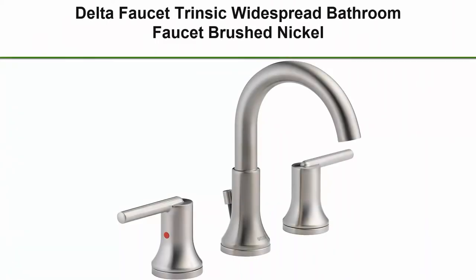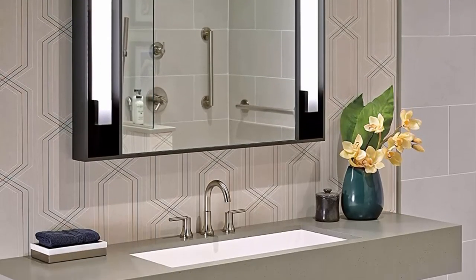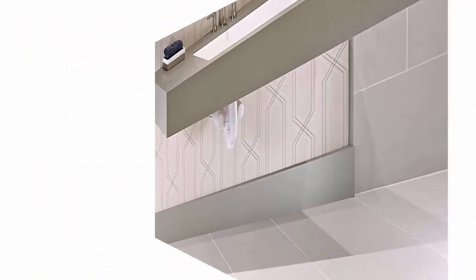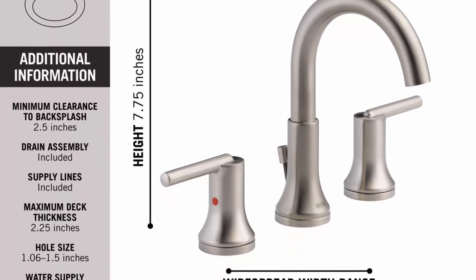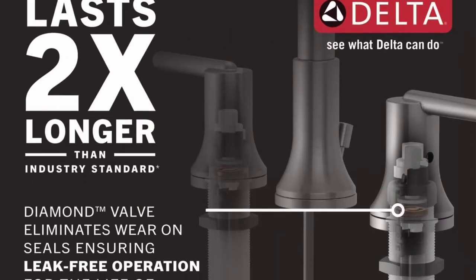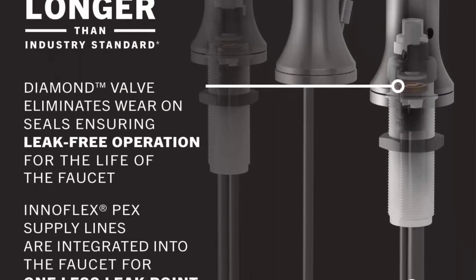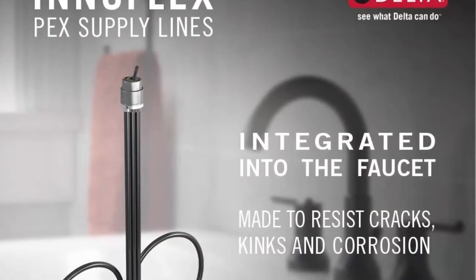Top 6. Delta Faucet Trinsic Widespread Bathroom Faucet Brushed Nickel, bathroom faucet 3-hole, diamond seal technology, metal drain assembly, stainless 3559 SSMPUDST. Lasts 2x longer, diamond seal technology uses a patented design to reduce leak points and lasts twice as long as the industry standard. Industry standard is based on ASME A112.18.1 of 500,000 cycles, supply lines included.